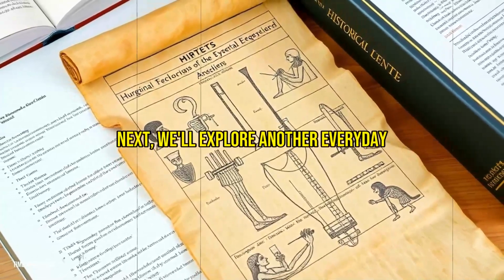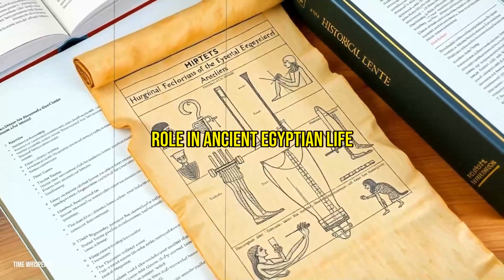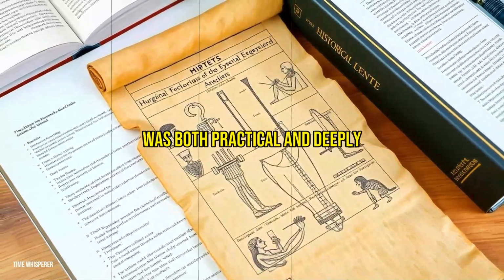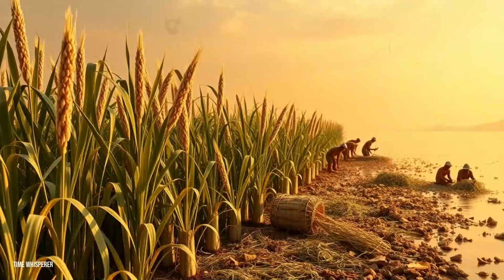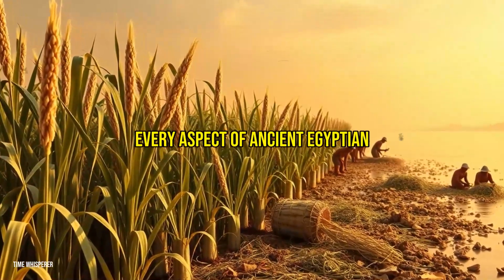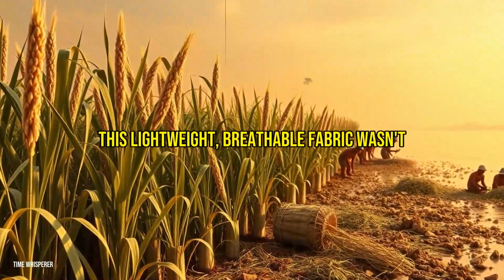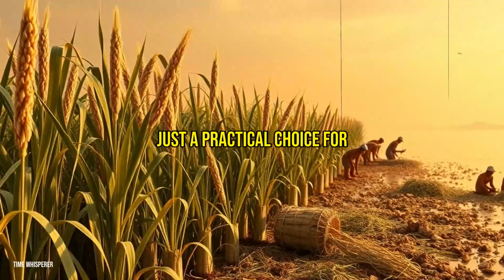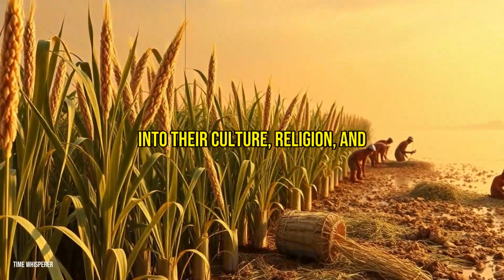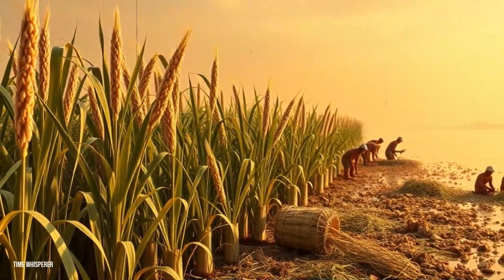Next, we'll explore another everyday innovation that played a significant role in ancient Egyptian life: linen clothing, a fabric that was both practical and deeply symbolic. Now, let's turn our attention to something that touched nearly every aspect of ancient Egyptian life: linen clothing. This lightweight, breathable fabric wasn't just a practical choice for the hot desert climate. It was also deeply woven into their culture, religion, and even their beliefs about the afterlife.